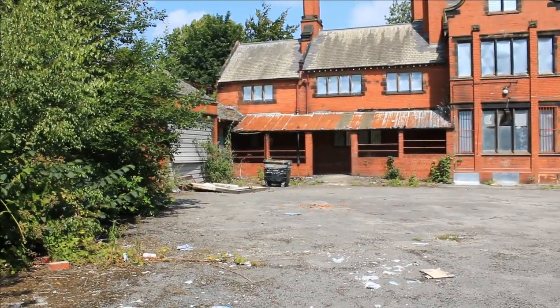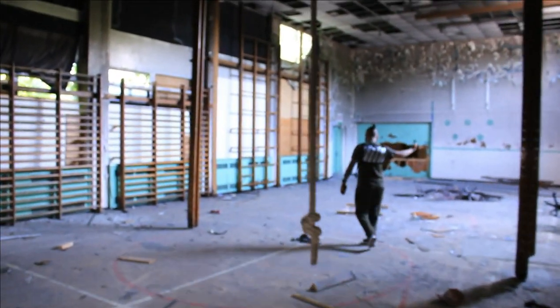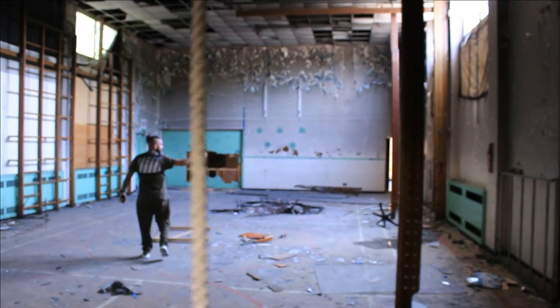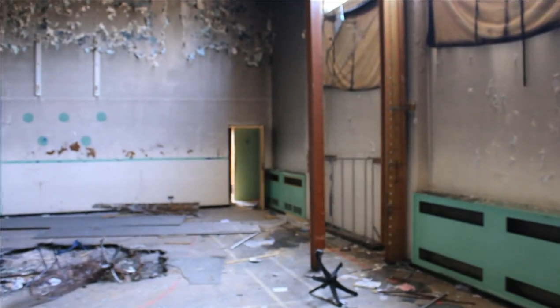The building itself is well hidden behind trees, but the school's old sign is still visible at the entrance. The only people who have gained access to the site are urban explorers drawn by its creepy atmosphere and vandals intending to do damage to it.